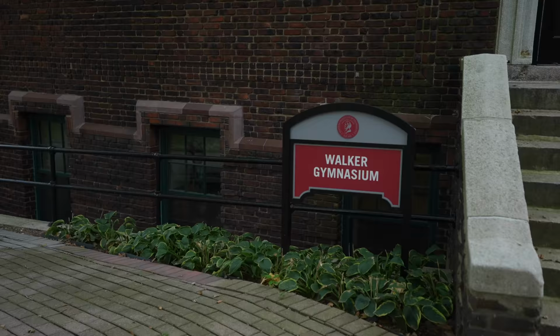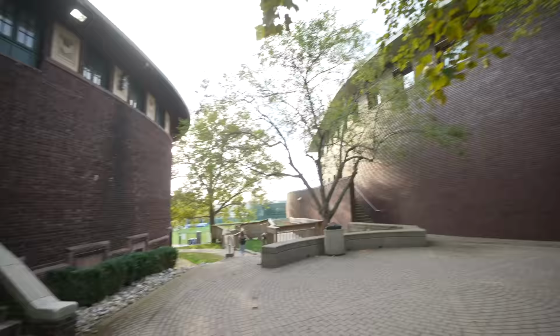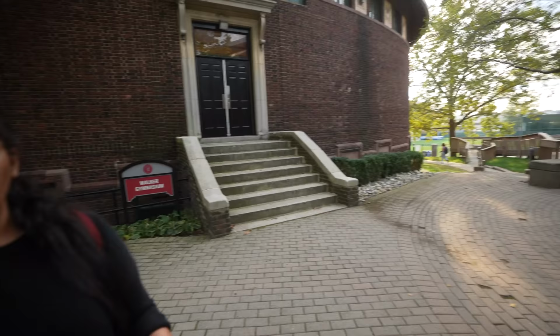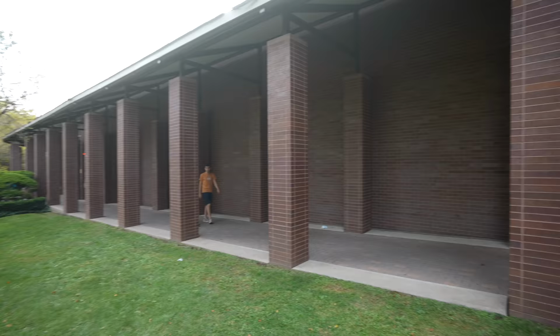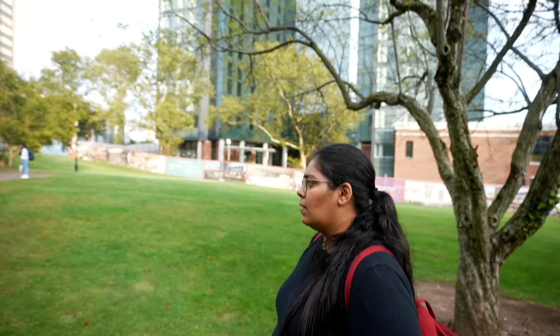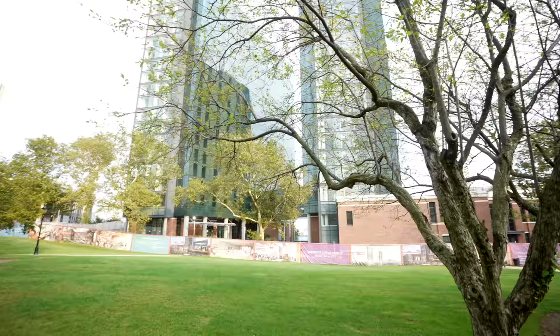There is a tunnel that goes down from this building to that building. What is this building? This is the athletic center. It has a swimming pool, a gym, and a badminton court. Finally, I saw some buildings which have bricks on them. This building is the gym, and this one is the library. And then these two buildings are housing buildings. Initially it was only for undergrad, but now they've opened up for masters as well. But they are super, super expensive.